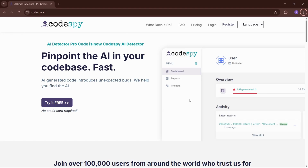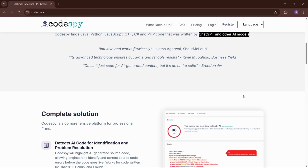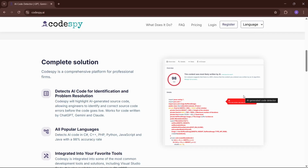This is a tool specifically designed to identify which part of the code is written by an AI tool or by a human. It supports Java, Python, JavaScript, C++, and C Sharp, and detects whether it is generated by ChatGPT or other AI tools or by a human being, because it is built on insights from the Tandon School of Engineering, which told us that AI generated code can often be outdated, buggy, and even reference non-existent databases.